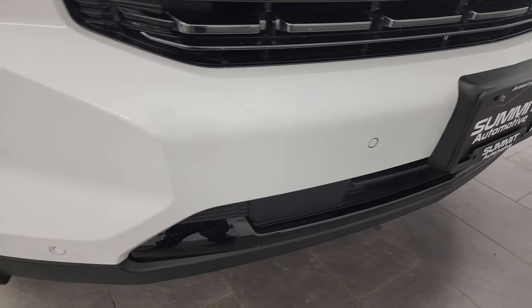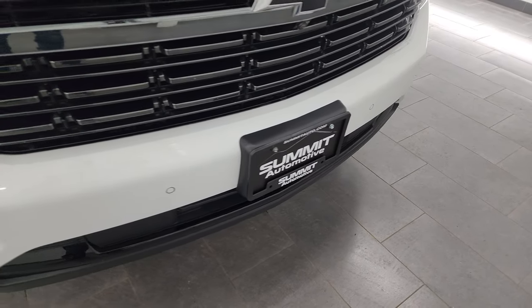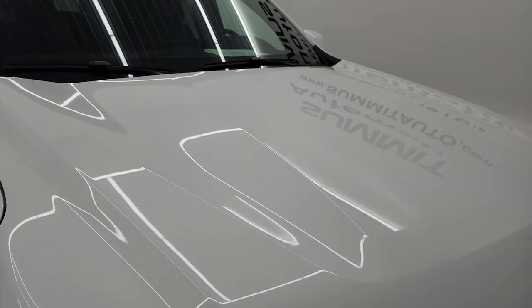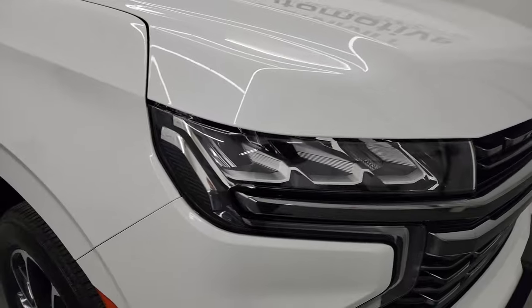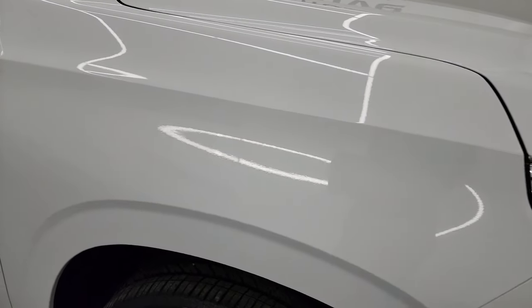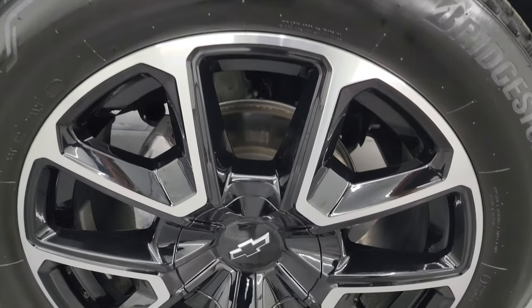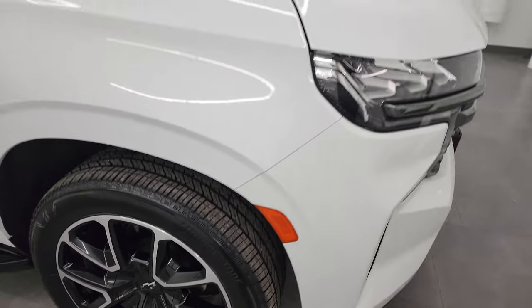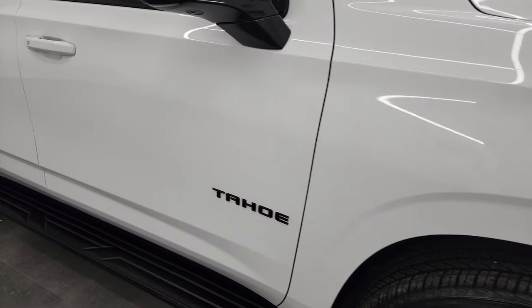Front bumper is very nice and clean. You get the front bumper parking sensors. I didn't see any major dents or scuffs or scrapes on there. The hood is in very nice condition as well. And the passenger side front fender is in great shape too. Passenger side front wheel, no major scuffs or scrapes on there. Looks really good.